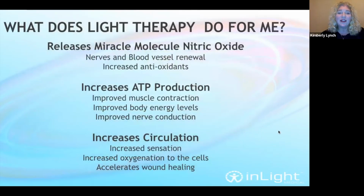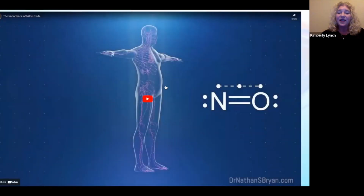So again, to recap, what does light therapy do for us? Well, it releases the miracle molecule, nitric oxide. It increases ATP production. And what's important there for me is the energy levels in the body. It increases circulation, which is really important because our cells need oxygen to work properly. So to take the conversation on circulation a little bit deeper, here's an excellent video to give us a little more light on the subject.